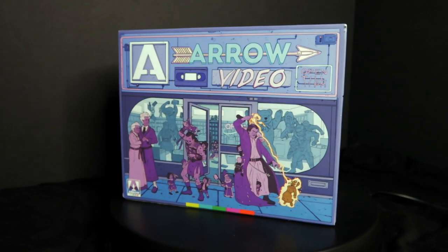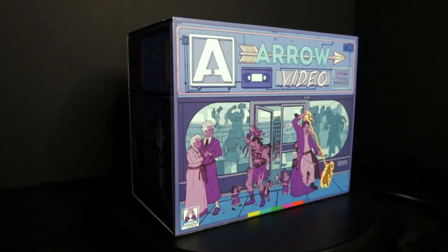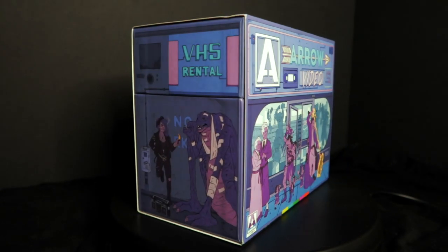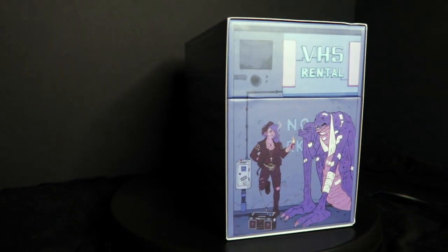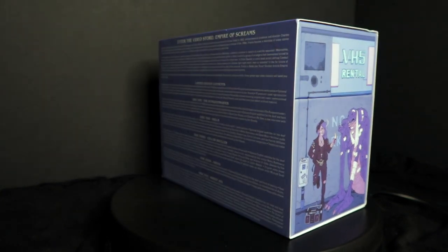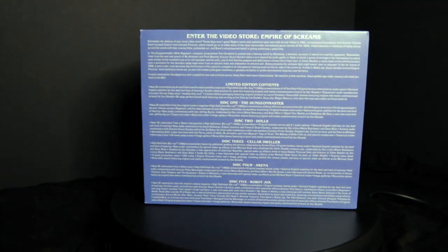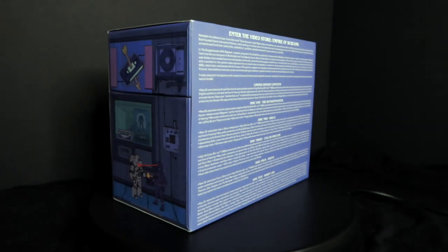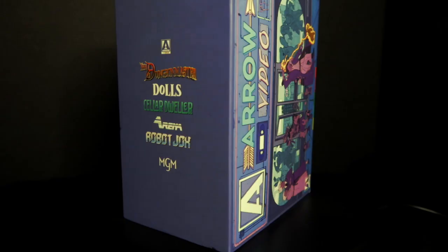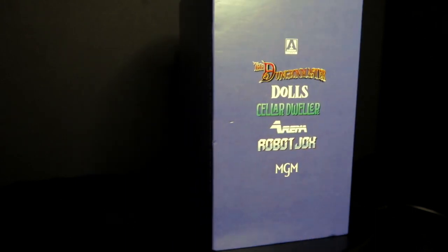So as you can see here, we have this little slip cover that's on here, and it's a very cool outside. It has a picture of outside the video store with all of these different characters from all the different movies. As it turns around to the back, you can see it tells you what the contents are, what all the movies are on the back, and it gives a short synopsis on everything that is included. When you flip it over, you can see the very top has a listing of all the films that are in there. And then we take off this slip cover here.